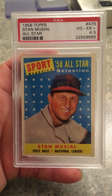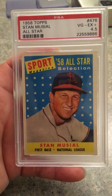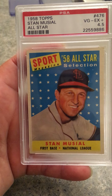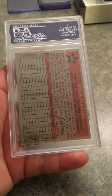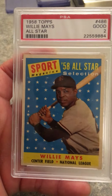Stan the Man. This is a 4.5. Really nice 4.5. Great registration. Again, great registration. Super bright. The blue is so blue, and the centering's off a little bit, but it's just a great card. Happy to pick it up. Gonna keep going with those same ones.